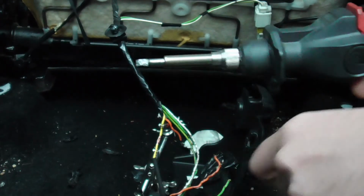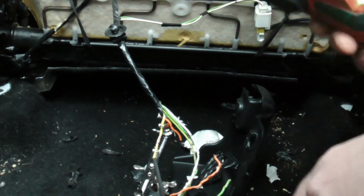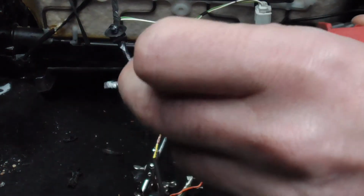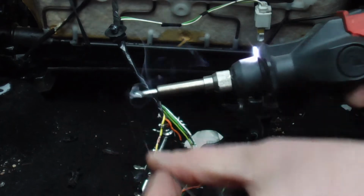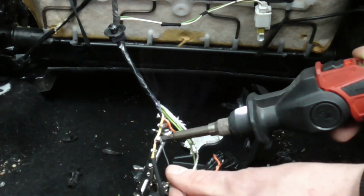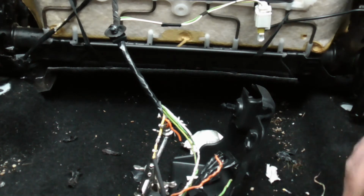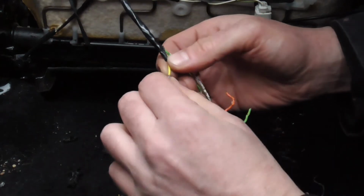Don't tell me my battery's flat. Nope, it's just clicked off. Where is it? There. A bit green. I did have that turned on, but it clicked itself off. I'm sure I left that on. Anyway. Yeah. That's a good joint. That's a good joint.